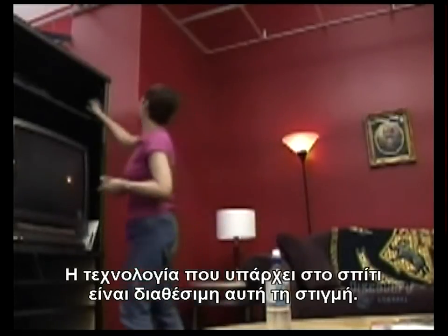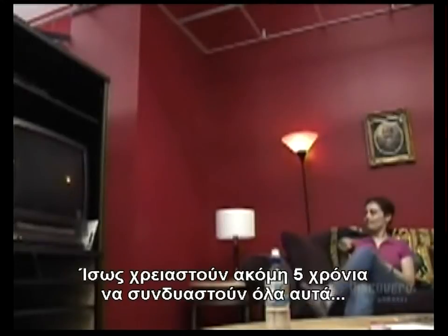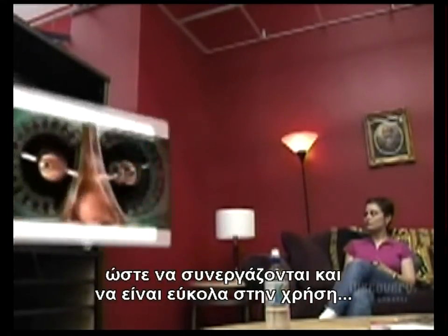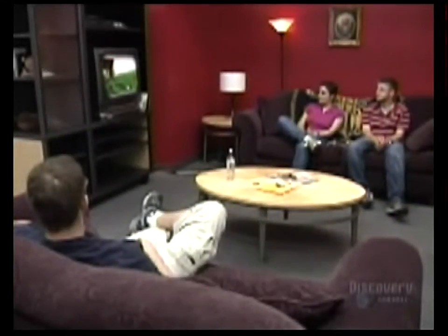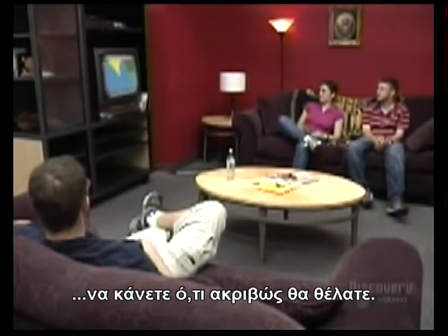Most of the technology in this home is available right now. Tying it all together to work seamlessly in a way that's easy to use and mindful of your privacy could take about 5 more years. But when that happens, you'll have a lot more time on your hands to, well, that part's entirely up to you.